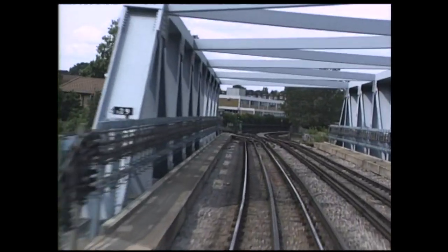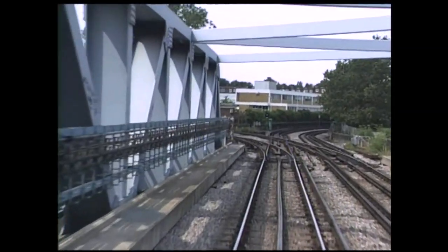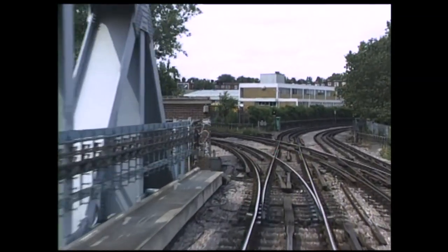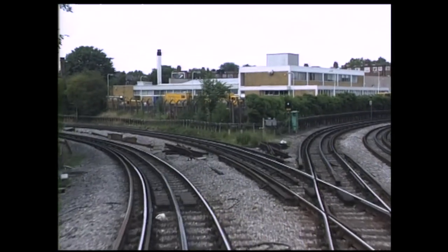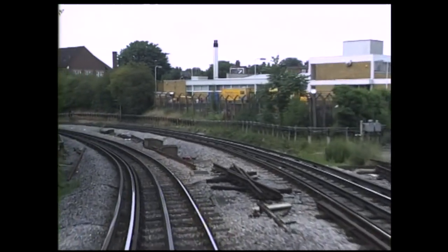We now cross over the Western Region main line and take the 20-mile-an-hour turnout at Hanger Lane Junction towards Ealing Broadway. Until 1933, the Uxbridge line was also a branch of the District.